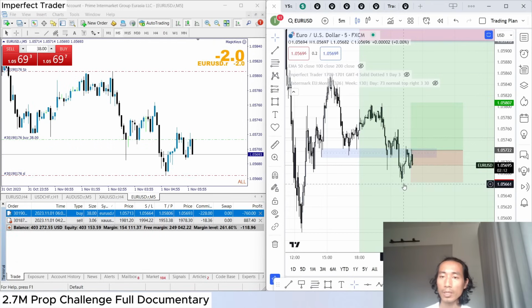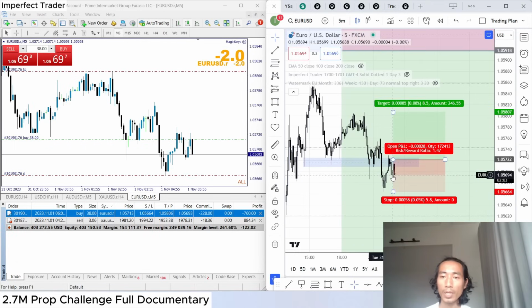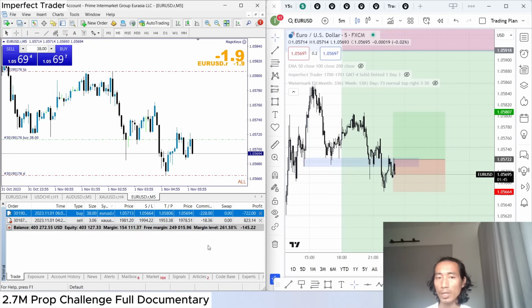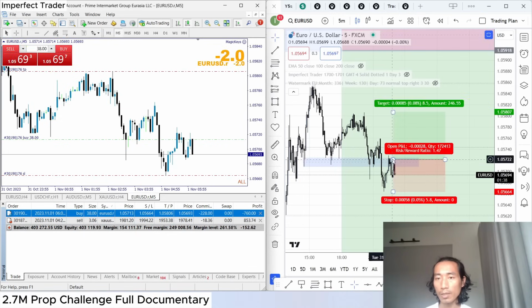The stop loss is this low. The target is this high right here. Let's see if we can actually get this scalp. So you can see that with scalping, when we open and close positions, it usually comes with a lot of spread and commission. So I don't like scalping. I just do it sometimes when I see the potential.